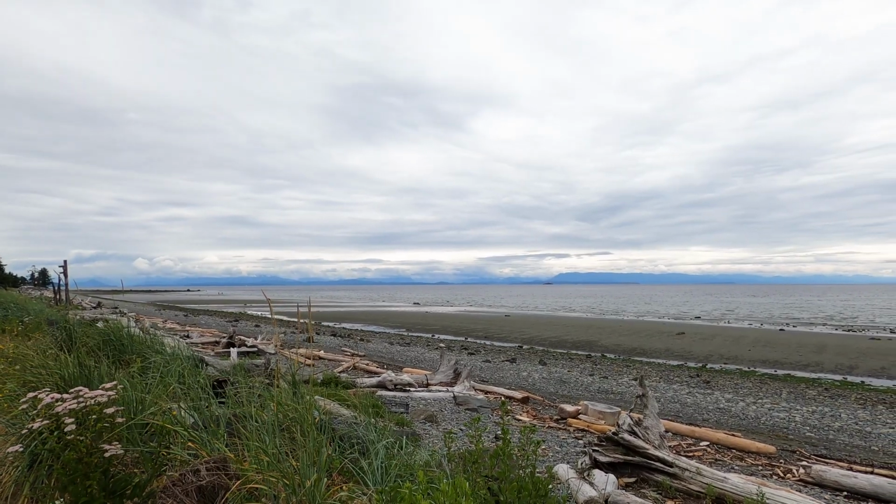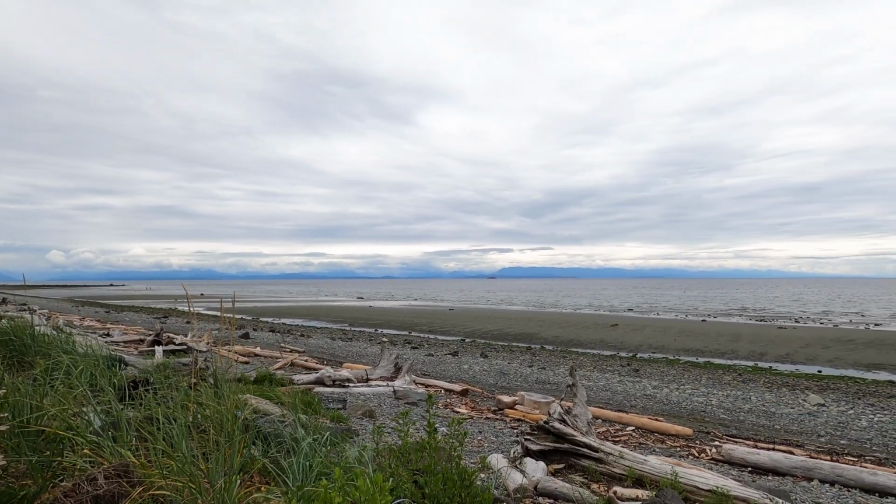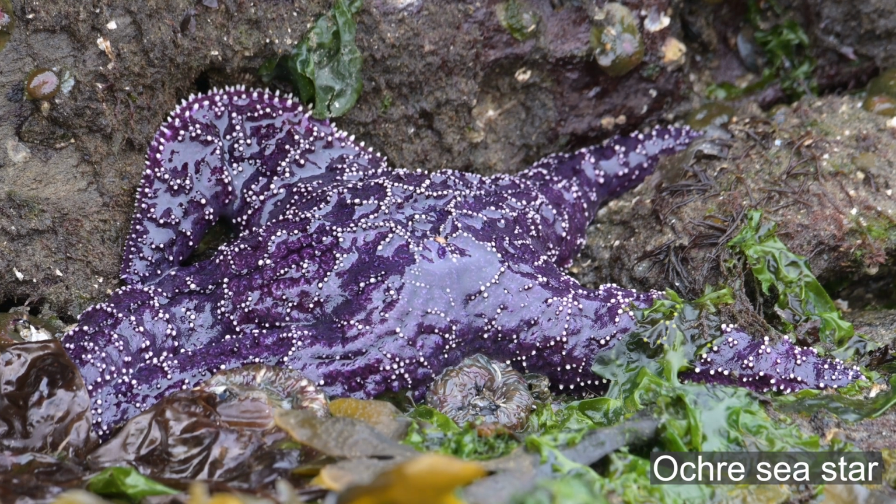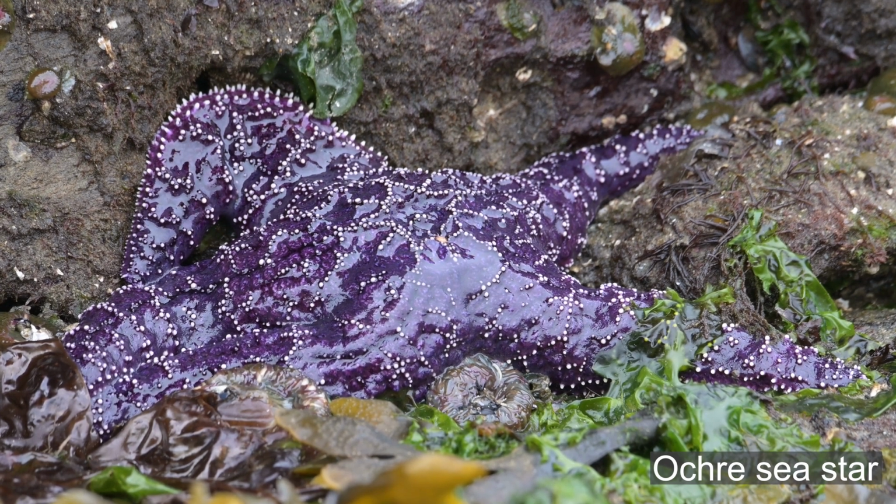My second stop was here at Stories Beach, which is a beach not far from Oyster Bay, maybe 5 kilometers up the road. I'm not seeing too many birds. There's some turkey vultures and crows flying around, but there is one of my favorite species, the ochre sea star, which, contrary to its name, in these parts is often purple.